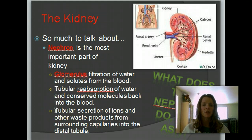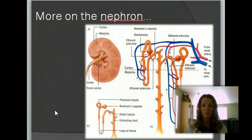Then we have tubular secretion of ions and other waste products from the surrounding capillaries into the distal tubule, which then filters into the renal pelvis, goes down to the ureter, into the bladder, and out as urine, okay, through the urethra. So basically, what I just explained, let me go through. So, more on the nephron.